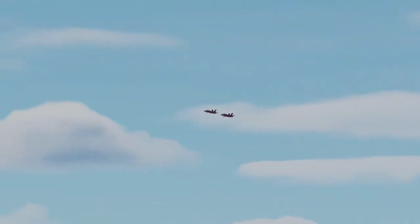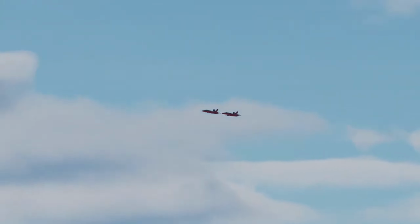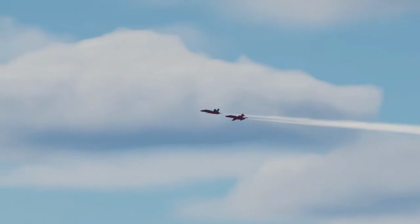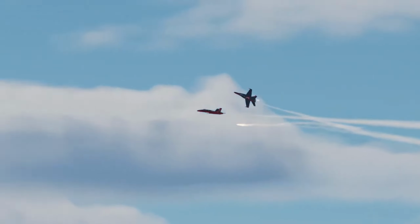Now to end the display, as number 1 and 2 are joining up for landing, 3 and 4 are coming in from the right to perform one final manoeuvre. With a raging fire in the sky tonight, the Flaming Tornado.